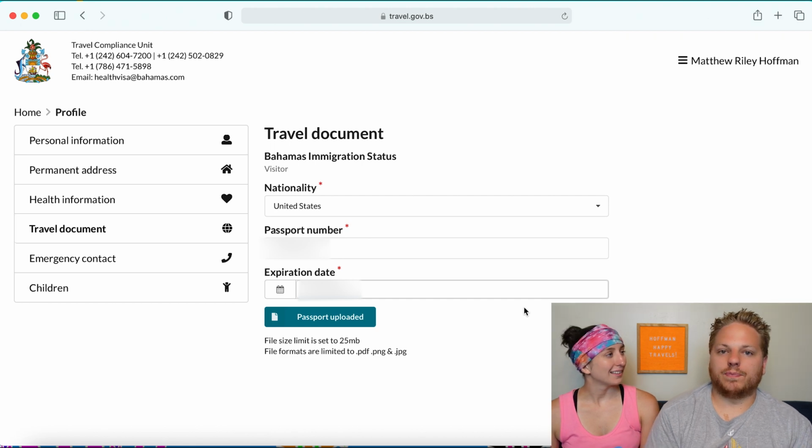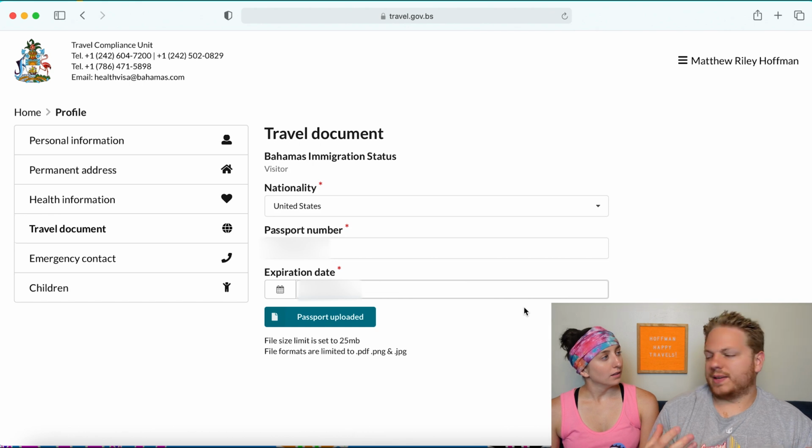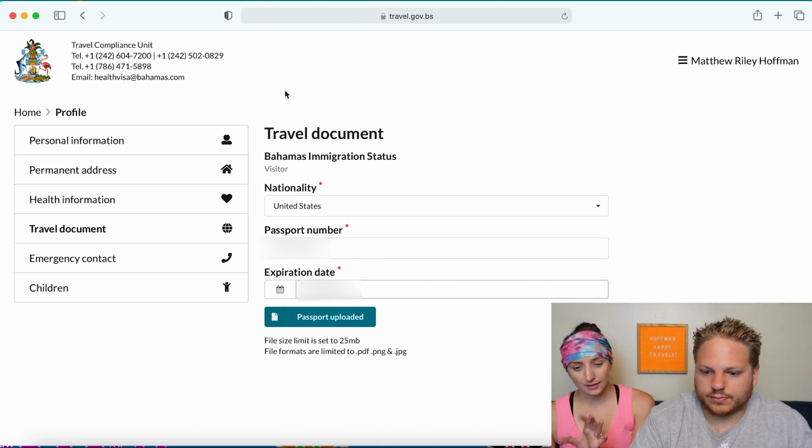I changed the file of my passport that I uploaded earlier, even though it seemed to accept it originally with the .heic, it did not in turn actually accept it. So I changed it to PDF and good to go. So that's nice. If something isn't correct, a red exclamation point will say, hey, you need to fix something here.